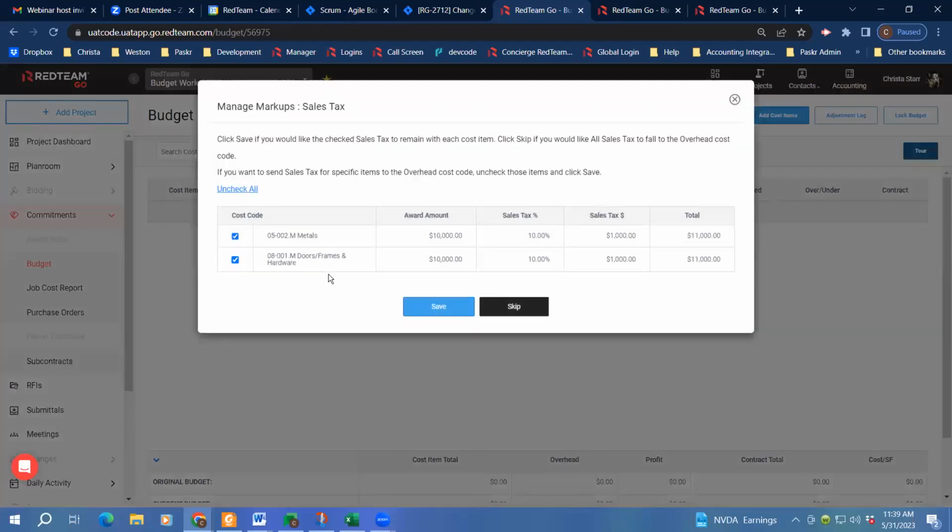And then the next one, it's going to ask me about a sales tax. We have updated this so that you can now handle all the sales tax from all the different cost types. It used to be that you could really only put the sales tax on the material and equipment items. You can now apply and handle that sales tax for all the cost items.